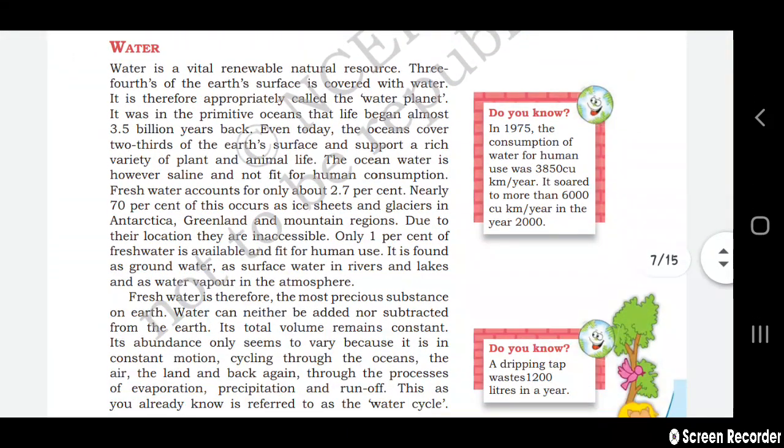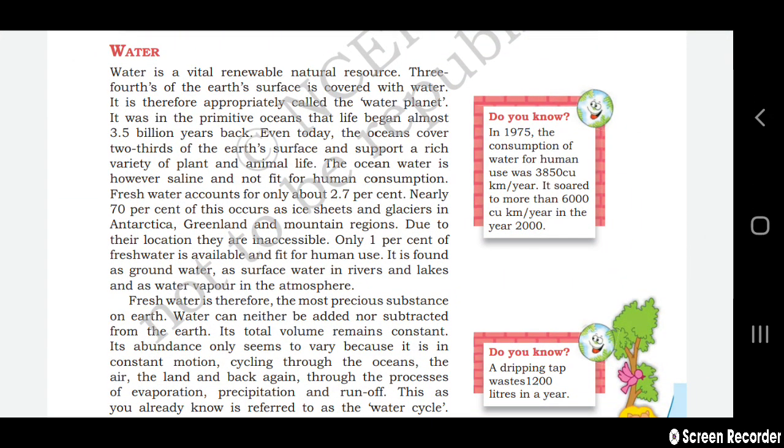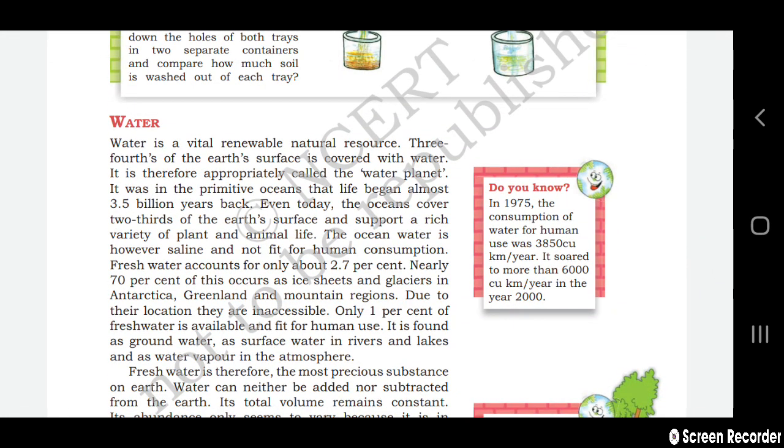Next, water. Water is a vital renewable natural resource, so you can renew it. As you know, 78% of the earth is covered with water. Three-quarters of the earth's surface is covered with water, and therefore our earth is also called the water planet. It was in the primitive oceans that life began. First life began around 3.5 billion years ago.